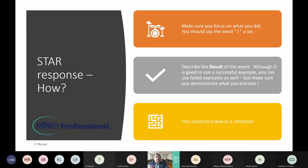So in terms of the STAR responses, to recap, make sure you focus on what you did. So use the word I a lot, not what we did. This is what I did in the situation, because it's your interview and it's supposed to be your behaviour demonstrated. Describe the results of the event. Make sure that's important. That's the evaluation component in the nursing process. Although it's always good to use a successful example, you can use an example where you failed. Emphasize learning. Learning is the most important thing.